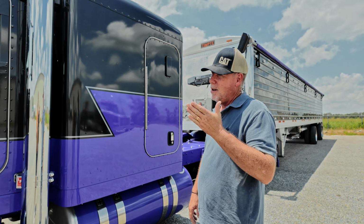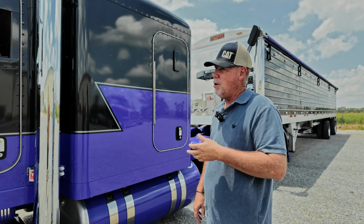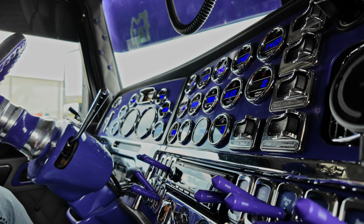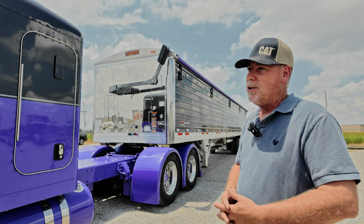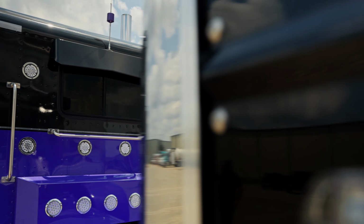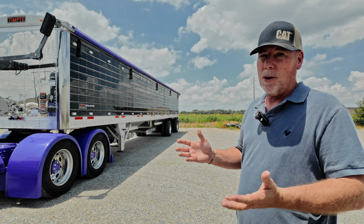The bird on the hood is just your normal chrome swan you can buy at any chrome shop. Inside the truck, I went through all the gauges, our digital gauges. A lot of the stuff, if I could do it myself, I did it myself. The rear light bar on the truck, I built myself and had it powder coated, of course.